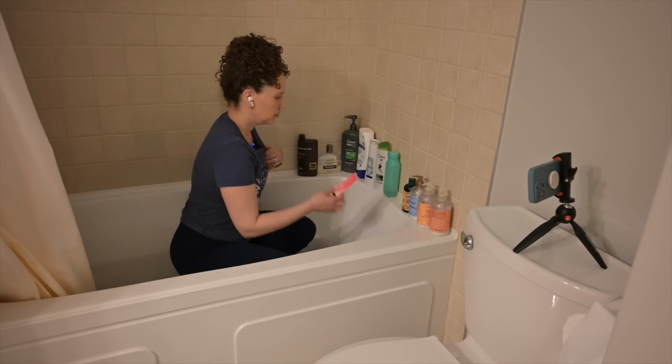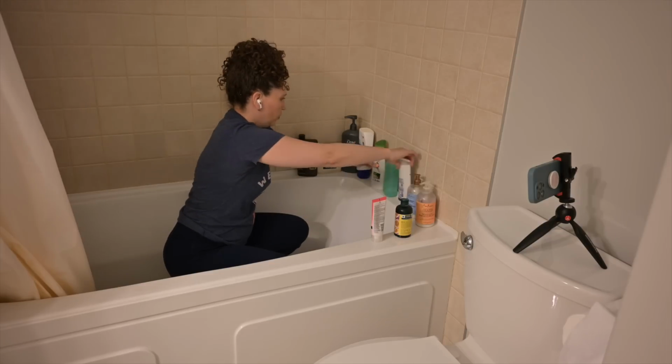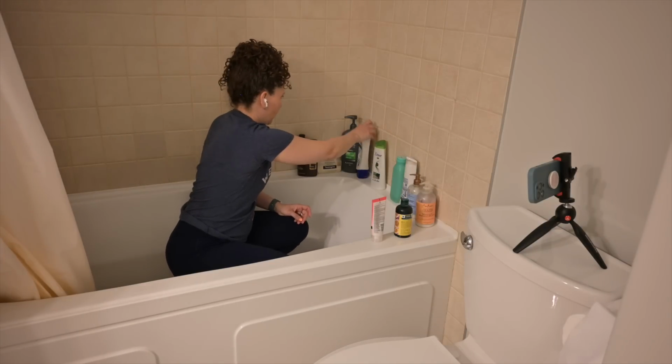Look at this shower. Do you see all of those toiletries there? Because it gets really crazy in a second here. Okay.